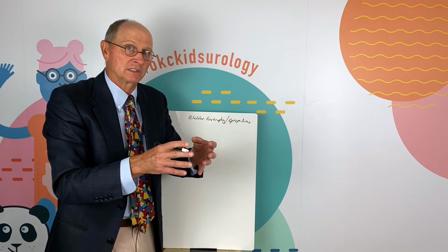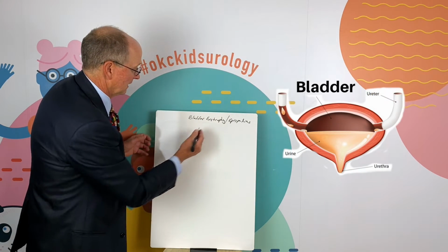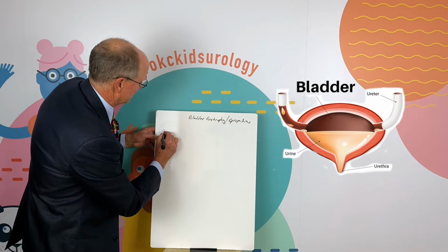So I want to go through each organ that's involved, both males and females, for bladder exstrophy, because each one of these organs has to be surgically addressed or monitored in order to make sure that we try to get the healthiest situation in the future. The first and most obvious thing is that the bladder is open to the skin.